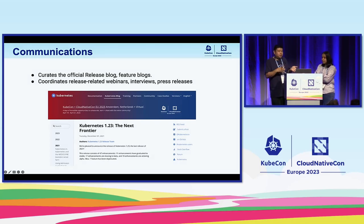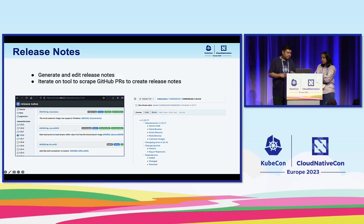The comms team also helps create the feature blogs. A lot of new features, or graduating features, SIGs want folks to use, and one way is not just the documentation page, but they'll write a blog about it as well. They also coordinate webinars about the release, and the release webinar does an overview of the enhancements that are part of the release. We'll also coordinate interviews and press releases, and usually the interviews are done by the release lead.